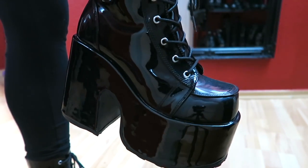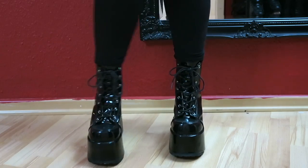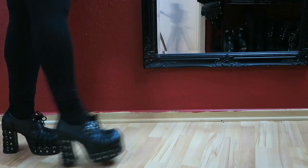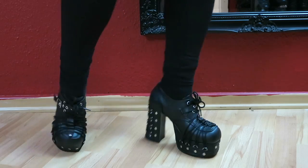These are actually pretty grippy. They have like a real solid grip on the ground. They look really cool. I fucking love these. I think I'm going to be wearing them quite a bit. I was right to want these shoes for years. They're so adorable. They're also a lot easier to walk in than they look like they should be.